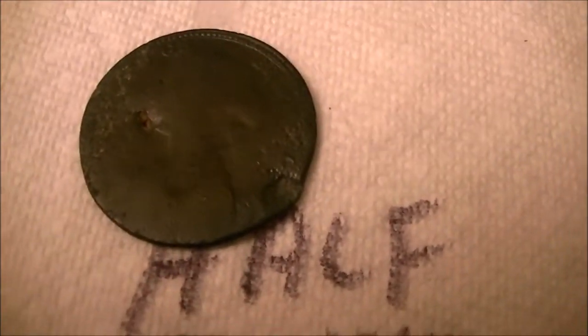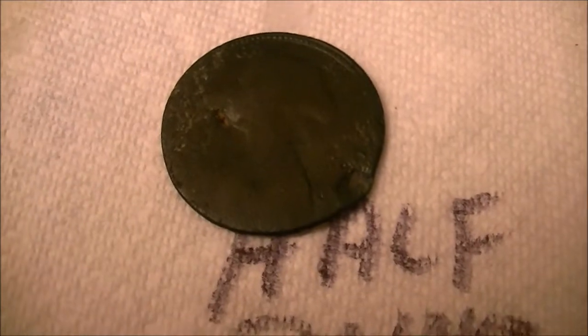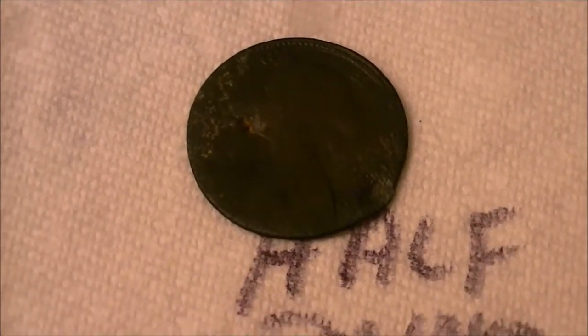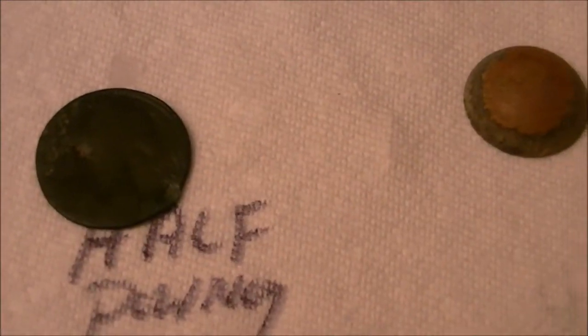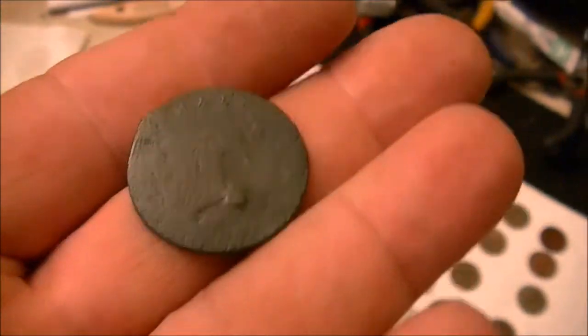I'd heard stories that the British money was used as currency well up into the 1800s. So I don't know if it was still in use. Now, it's not in good shape at all. It's in terrible shape. But you can read the date on it and read the writing on it. Pretty slick coin. But I'm pretty happy with that. For sure, for sure.